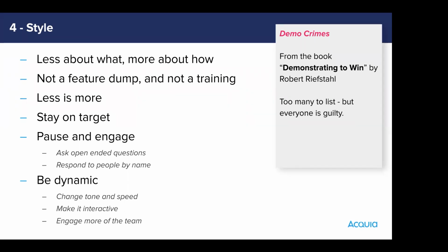And that, to be honest with you, you could apply this outside of a demo, right? I mean, this could be applied to any type of meeting that you might have. And I would highly encourage that if that's not something you think about, that you do. You think about whether it's an internal or an external meeting, think about how you can keep things dynamic, keep things engaging and interesting. You'll notice on the side, I've got a little note here about demo crimes.